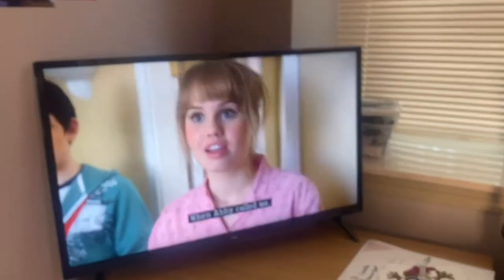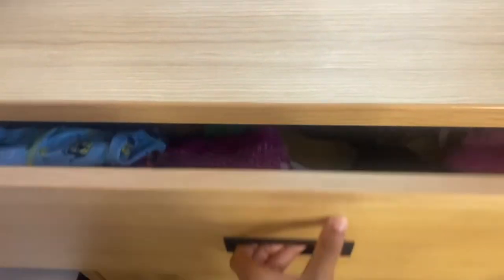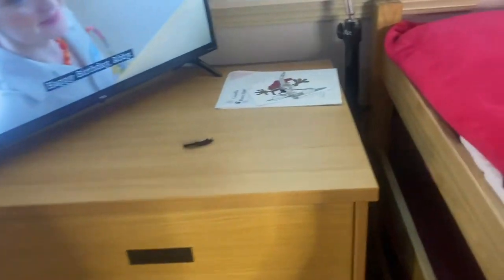Here I have my TV, as you can see, playing 16 Wishes. I'm watching this. Drawers, clothes, and then down here, I'm putting my stuff. But I gotta go to the grocery store. So you get these three drawers, which is not enough for me. Hair tripod. Up here, I just got my jewelry box, calculator, and another tripod thing.